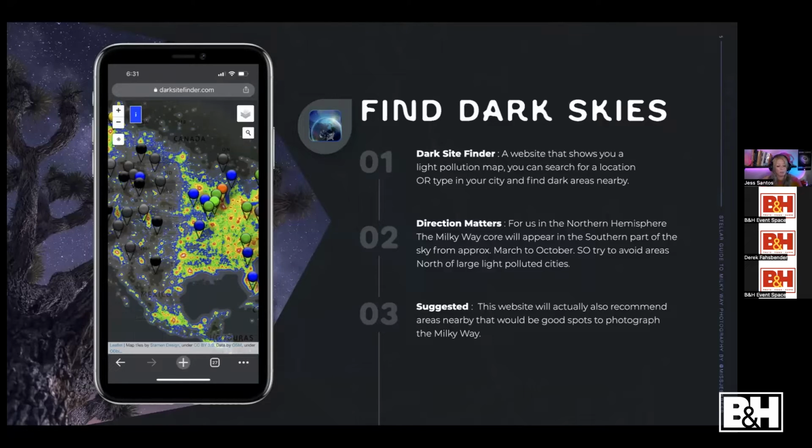Now, direction matters. As you can see from my very first image, direction matters when you're shooting the Milky Way. For us in the northern hemisphere, the Milky Way core will appear in the southern part of the sky, approximately from March to October. Those are the prime Milky Way shooting seasons. So we want to try to avoid areas north of large light polluted cities.